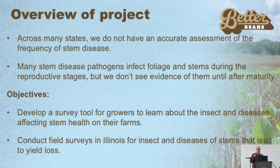Also, as a part of that survey, they had the opportunity to send samples to SIU, and then we would be able to identify which organisms are in the stem samples they sent. Now, I do need to clarify, there may be several people in here that sent samples. We are not the disease clinic at the state of Illinois.